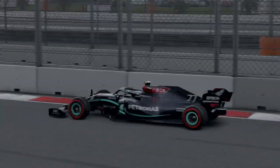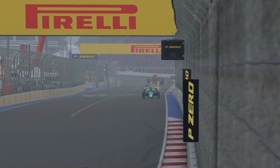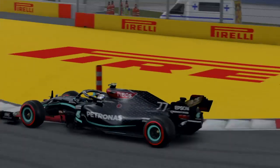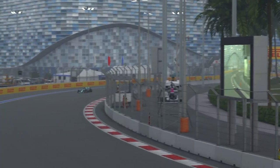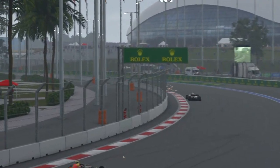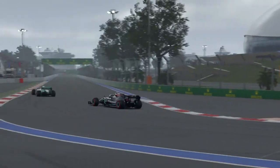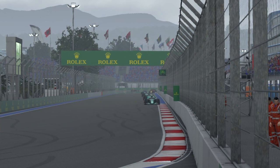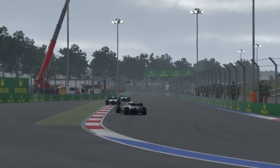Start of lap 2. He's been up and about all season, Bottas, but he hasn't had many podiums. There's been a couple of drivers standing on a podium this season. Hasn't been a boring season for that's for sure. You gotta love the sound of the Formula Ones.